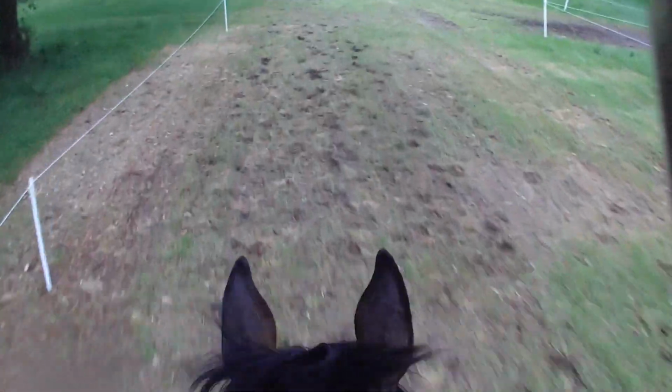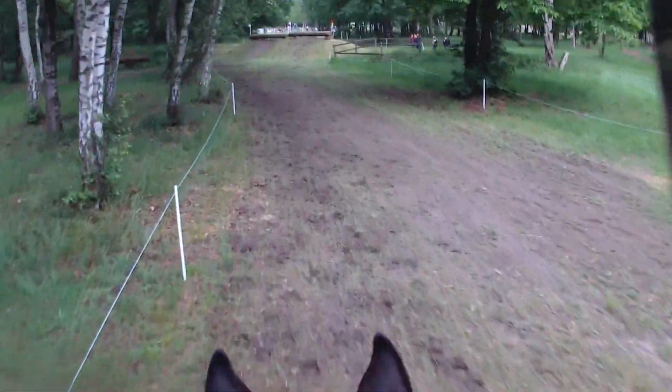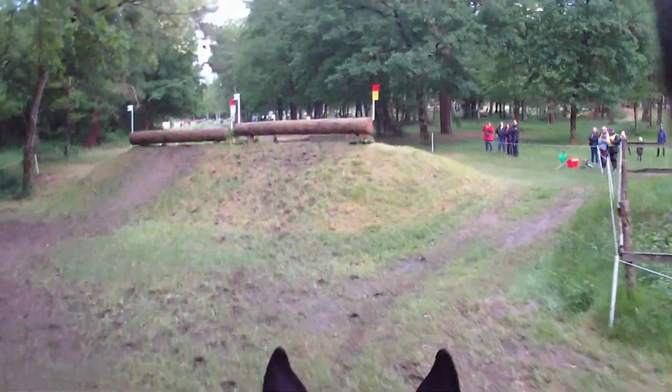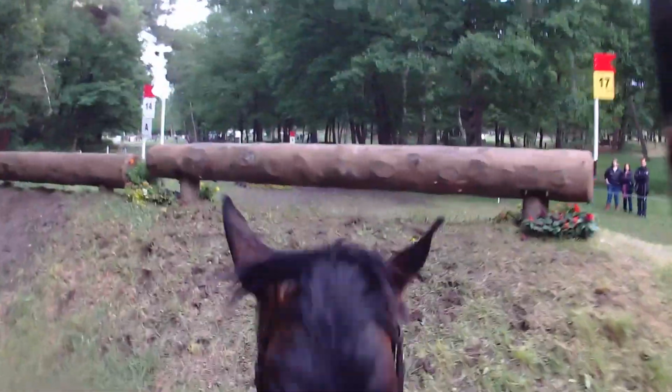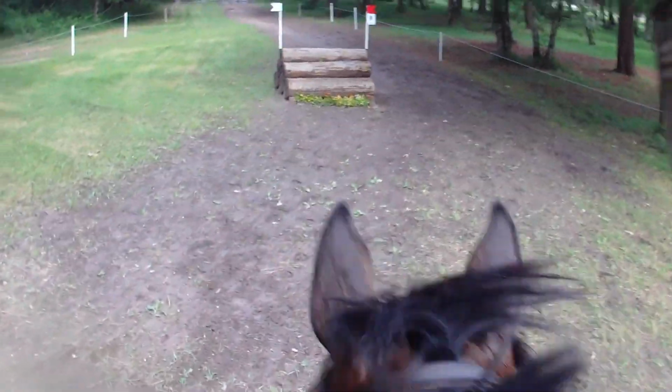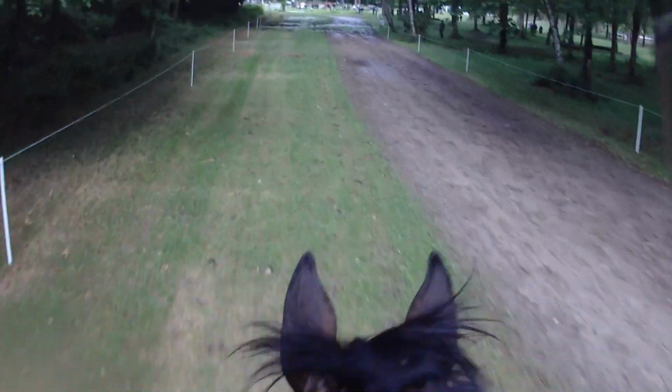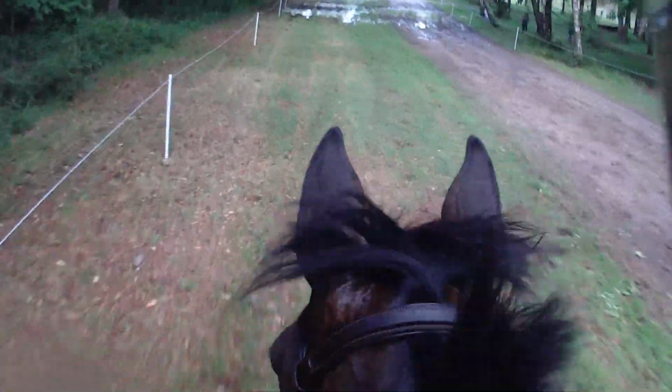Coming up, this is probably the most wet section of the course. We've got a mound jump here. I did a very slight angle here. He's very, very good with turning. So on the back side, that was actually another jump on a separate course. So we just went to the inside of it, again, just to save a little ground.